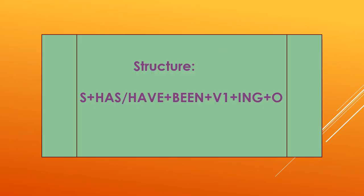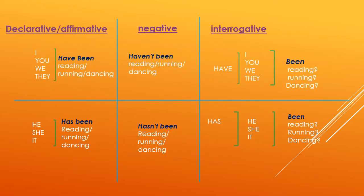The structure will be subject plus has or have plus been plus V1 plus ing plus object. Here in different kinds of sentences, how can we say the present perfect continuous tense? In declarative or affirmative or positive sentences, it will be I, you, we, they, etc. If the subject is like that, then you can say I have been reading, you have been reading, we have been reading, they have been running.